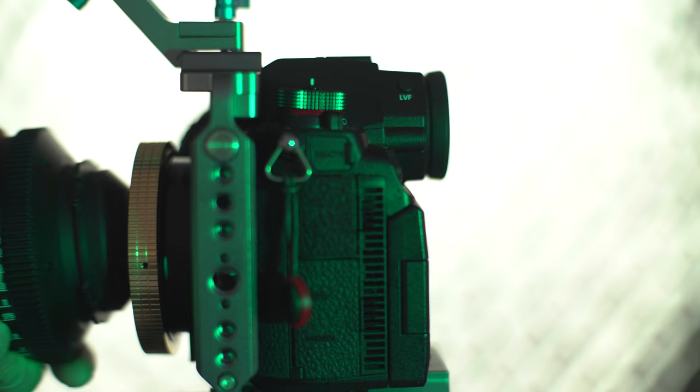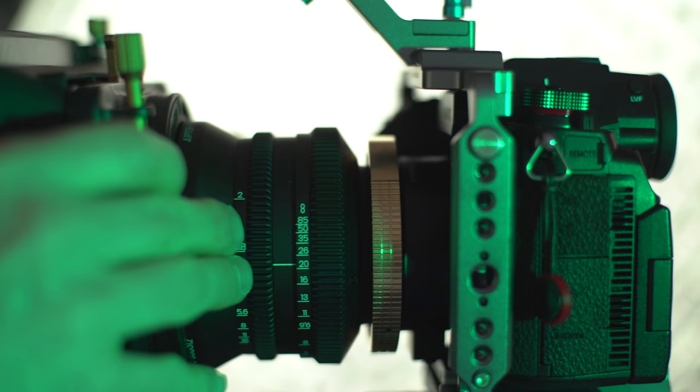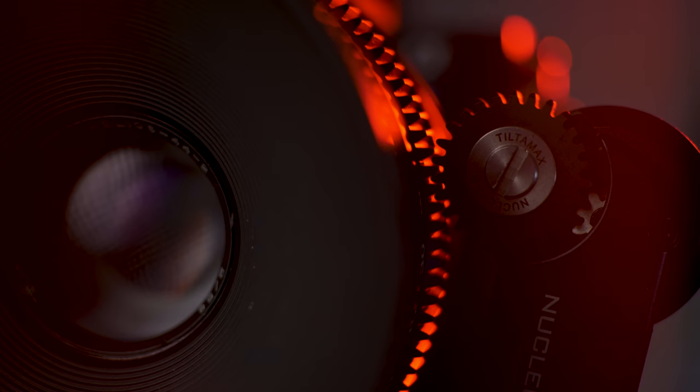Now, each of these rehoused lenses are machined metal, and the quality is top-notch. They really do feel like a brand new set. Now, the industry standard focus throw is perfectly weighted and smooth, and it works nicely with electronic focus systems or mechanical ones. Now, the same can be said for the aperture ring. Overall, the rehousing really optimizes these lenses for a professional video workflow.